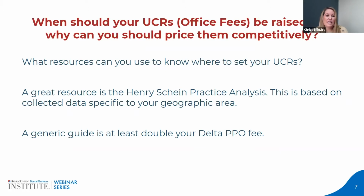This is based on collected data specific to your geographic area, and they give you percentiles so that you can set them where you feel comfortable, but it also just gives you a target of where to start. And then a generic guide that I like to give, if you are with Delta PPO, your fee should be at least double that PPO fee schedule.